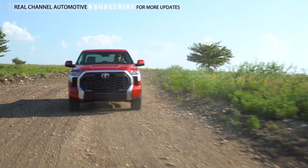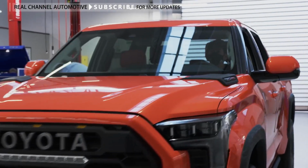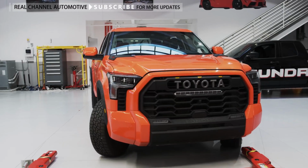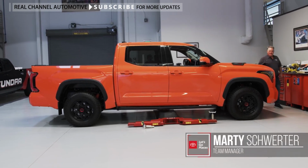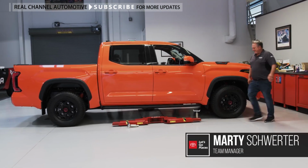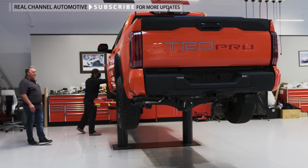Today is an exciting day because we just received the truck. Every year we are tasked with doing a new SEMA project. This year we're doing the 2022 Tundra and we're going the off-road theme. First impression, hood's pretty long on it. Our team is the first ones who have received this vehicle. I see hybrid.